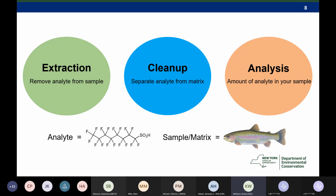So I did want to briefly discuss the order of the process, from the day you get the fish to the lab to the number in your report, how that happens. In our case, our analyte is our compound of interest, that's PFAS. For example, that chemical structure is PFAS. And we want to remove it from our sample or matrix, which in our case typically is fish.